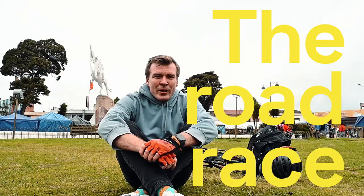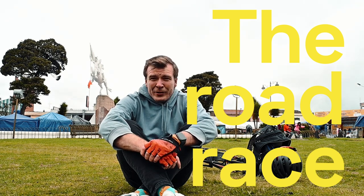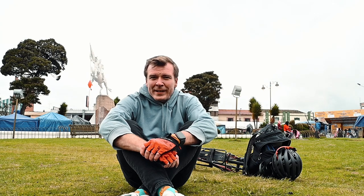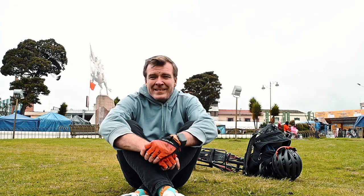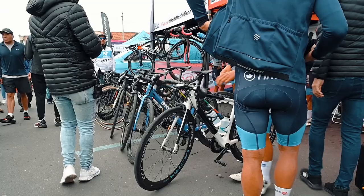Good morning, and welcome to day two of the Ecuadorian Nationals in Tulcán. The road race is just about to begin, and I don't think Carapaz is the favourite. This isn't his type of track, there are no long sustained climbs. Maybe 170 kilometres long, but all the climbs are short.